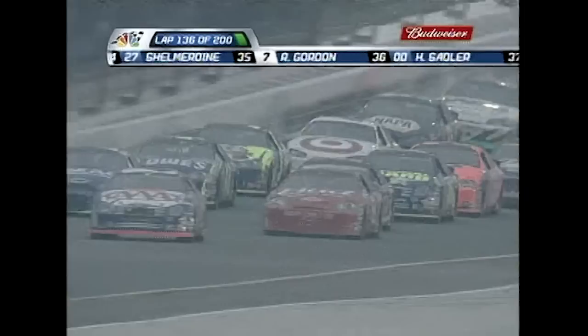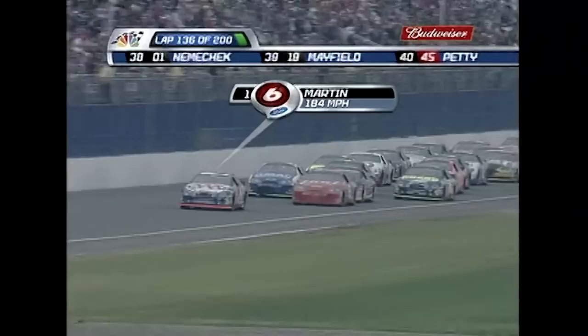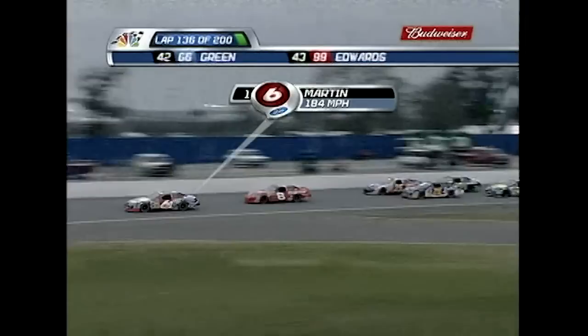Mark Martin continues to lead. Mark Martin told the media, driving that six car earlier this week, if he won the Daytona 500, he might not even go to the next race. He'll be there, because he'll be the points leader.